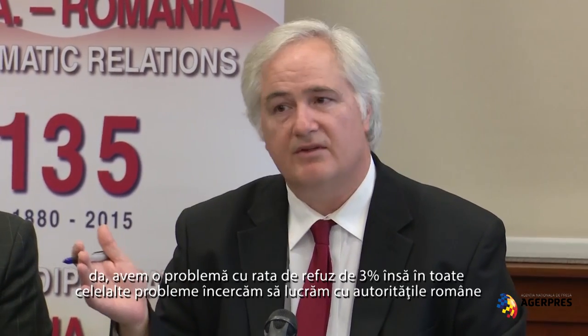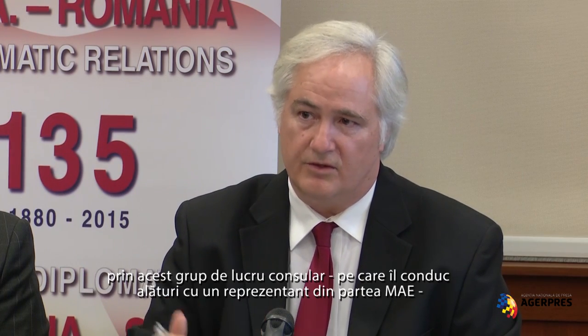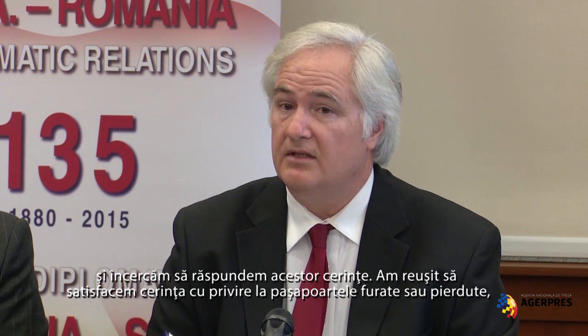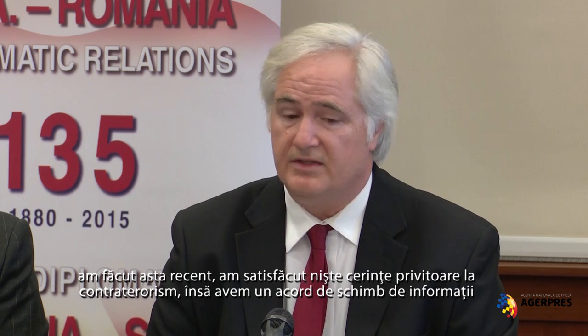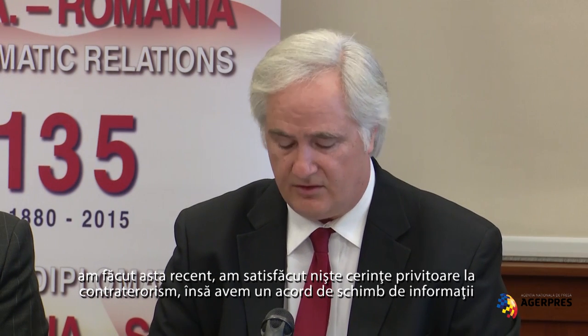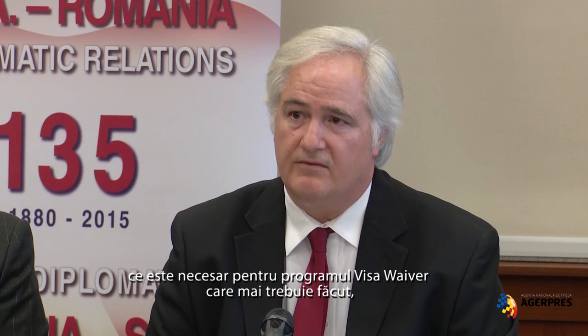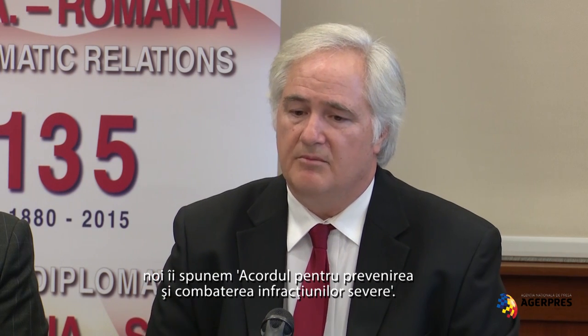And we've got a problem with the 3% refusal rate, yes? But everything else, we're trying to work on with the Romanian authorities through this consular working group. By the way, I co-chair that along with a counterpart from the Ministry of External Affairs. And we're trying to satisfy these requirements. We have satisfied the requirement for lost and stolen passports. We've done that recently. We also have satisfied some requirements having to do with counterterrorism. But we do have one information sharing agreement that is required for the visa waiver program that we still need to do, and we call it a preventing and combating serious crime agreement.